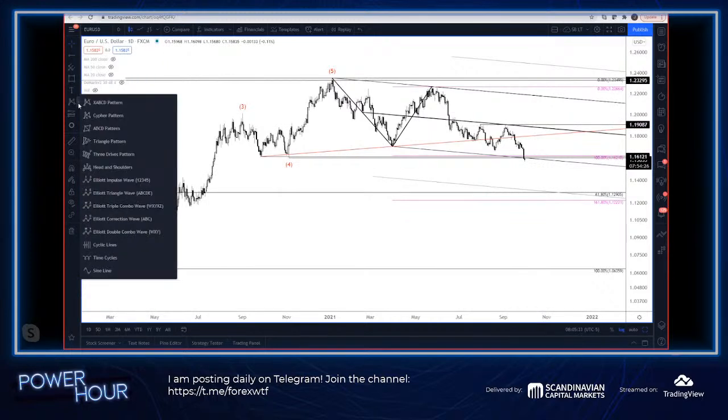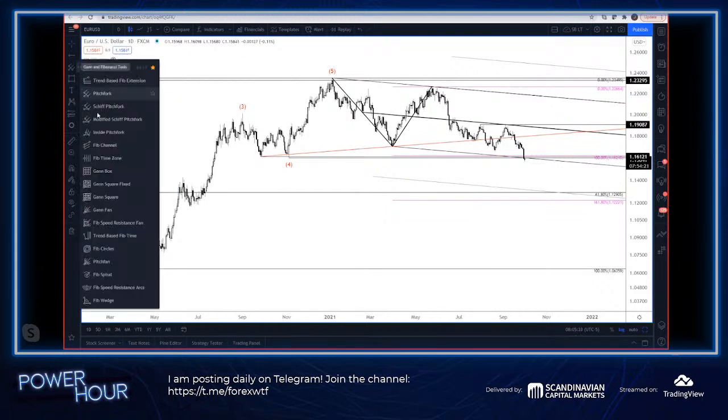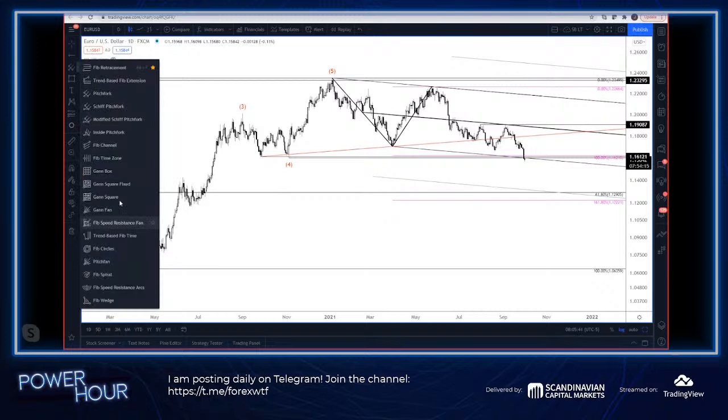By the way, kudos to the guys at TradingView who have put this together. They put this new little, if I can find it, this little, where is it?